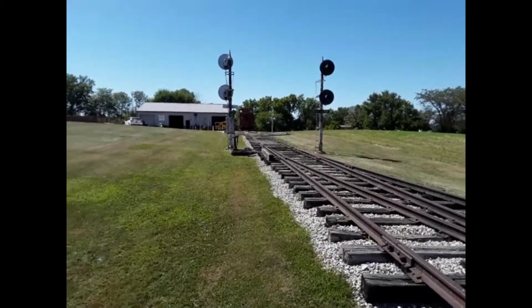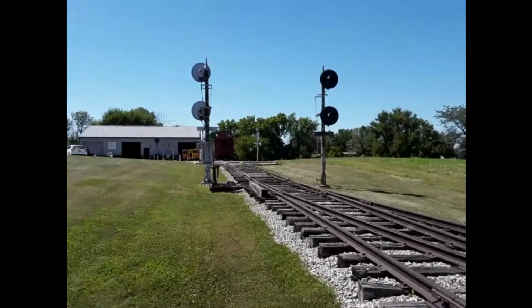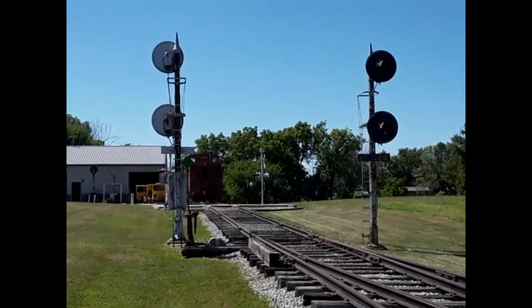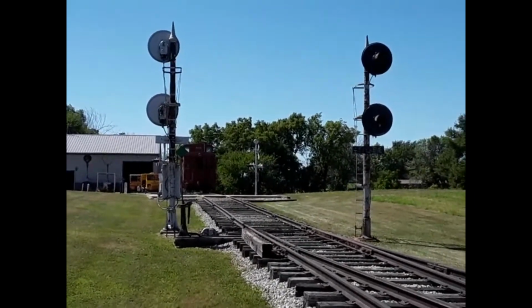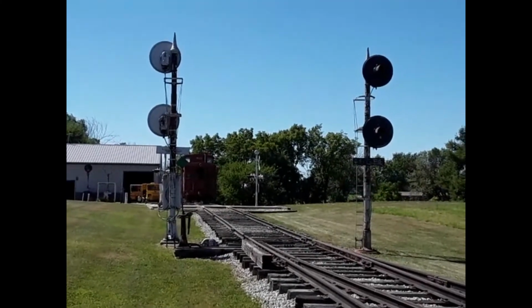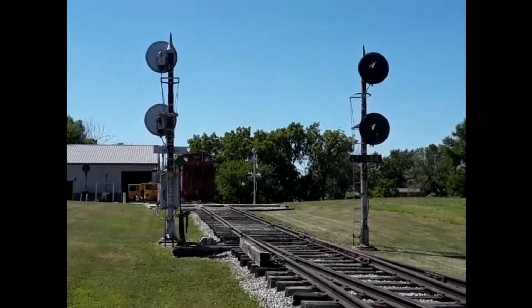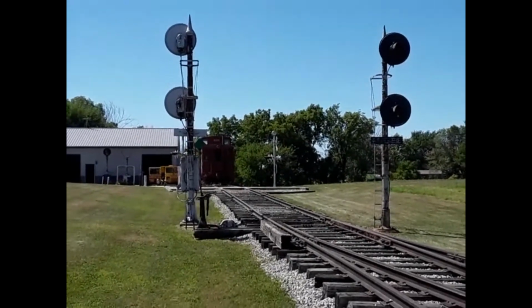These searchlights that we're looking at right now were installed through here in 1921 and 1922. That's how old those signals are. Prior to that, they had signaling on this track, but it was all blade signals, semaphores. So that's how it was signaled prior to the color light searchlights we're looking at. Those were installed in '21 and '22, and they stayed up until, Ed, 1996? I think so, '96, '97.